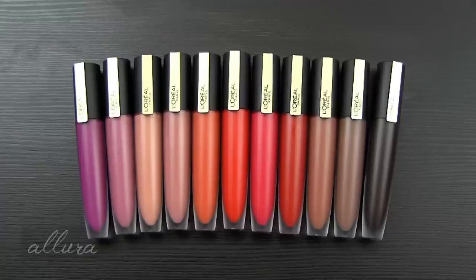All right, let's get looking at these colors, the formula, and how they look on the lips. The description from L'Oreal says these are lightweight matte lip inks that deliver a satin feel with the color impact of a liquid lipstick. Imparts lips with a high pigment, matte finish, and lasting wear. So you're supposed to get a bare lips sensation out of these. They're supposed to be super comfortable and have an even dye of color.